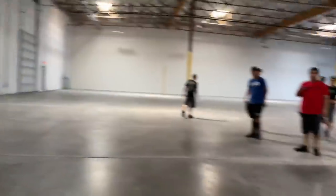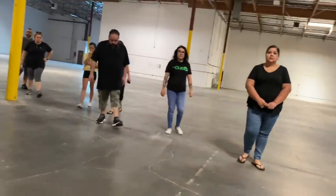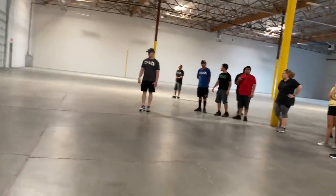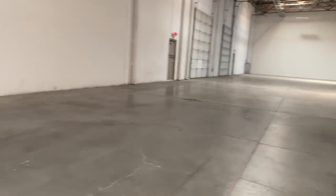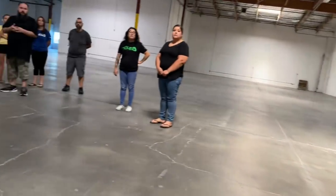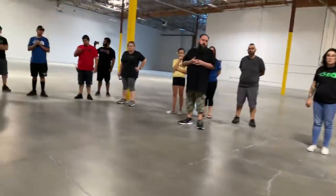Going to Scar's warehouse gave me a lot of ideas. Obviously they know what they're doing. They're crushing it. So having the belts right here, and just like them, we could have everything set up to go out of the doors right here. So that's the plans for it.